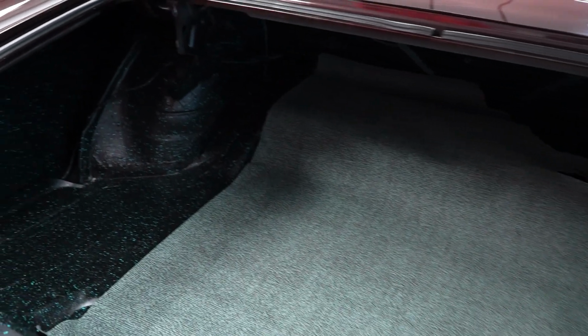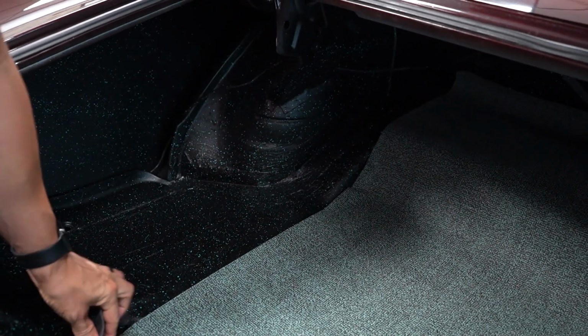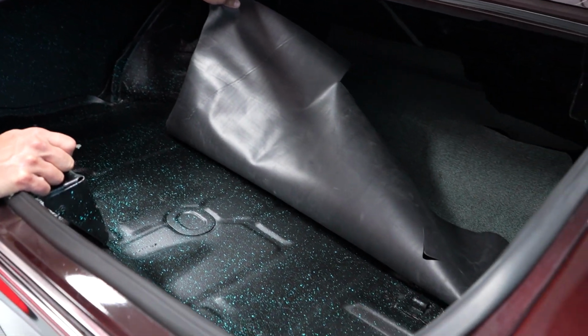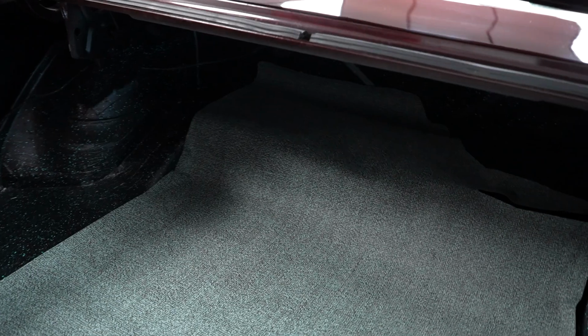In the trunk, it's pretty simple. Just a trunk mat and the trunk itself. No jack, no spare. Somebody's actually got our trunk mat spun around the wrong way. So let me spin that the right way for you.